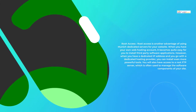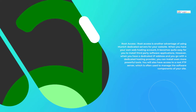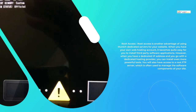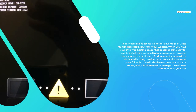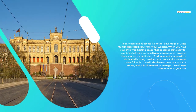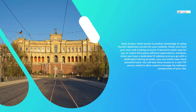Root access. Root access is another advantage of using Munich dedicated servers for your website. When you have your own web hosting account, it becomes quite easy for you to install third-party software applications. However, when you have a dedicated IP address and you go with a dedicated hosting provider, you can install even more powerful tools. You will also have access to a root FTP server, which is often used to manage the software components of your site.